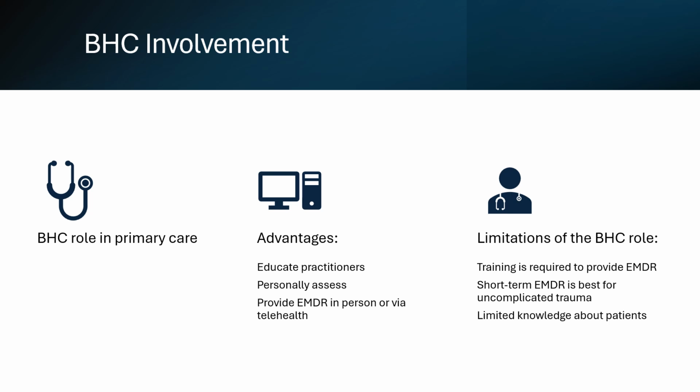Some limitations of the BHC role include that training is required to provide EMDR, so not all BHCs will be qualified. Short-term EMDR is best for uncomplicated trauma, so not all patients may be eligible for EMDR treatment. And the BHC's ability to help can be limited by practitioner willingness and limited knowledge about the patients that may be needed to help intervene.